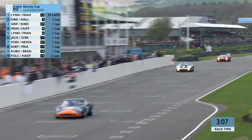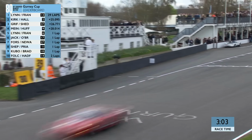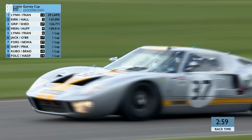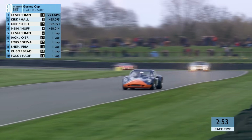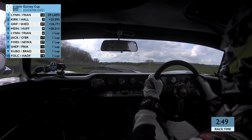But still, Stuart is holding on. He's got that gap a little bit more, I think, than it was last time, up to 1.6 seconds this time. And then Rob Huff chasing after them as well. And this little group, is there going to be any change? I think the traffic is a little clearer at this point, but when we get onto the last lap, who knows? We might suddenly be back into traffic.